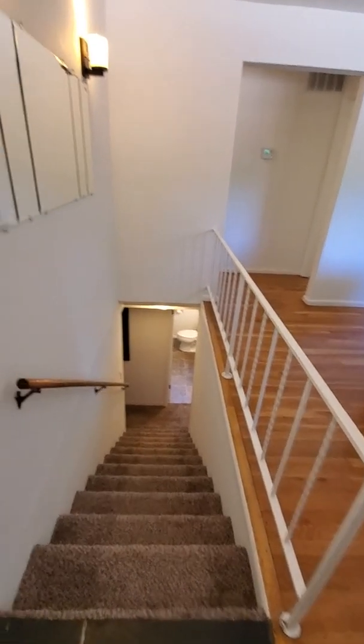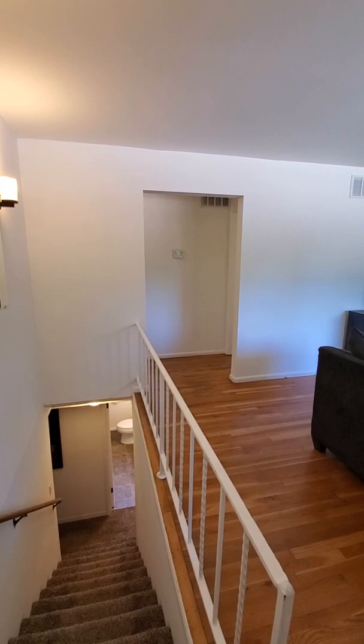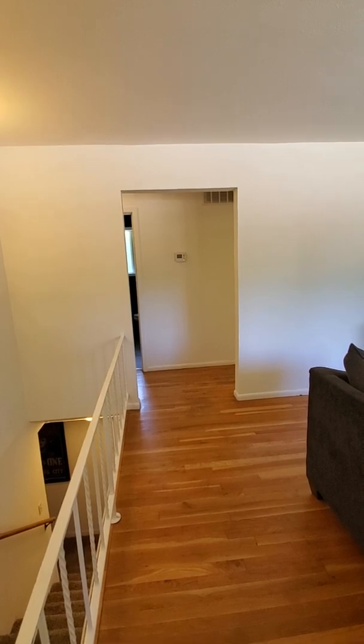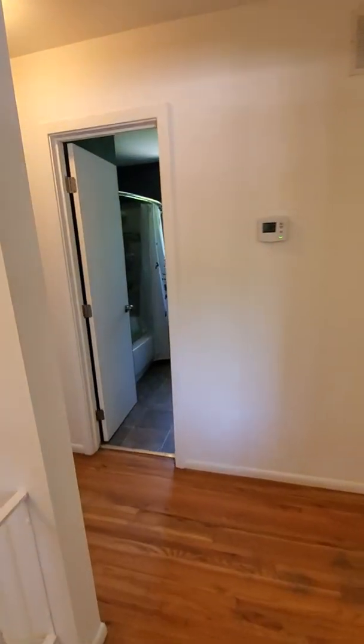Immediately to my left, there is a little coat closet. And then you can see there's a hallway up here. To the right through this hallway upstairs is the kitchen, dining room, and access to the garage and the backyard. And then to the left, 2 bedrooms and a bathroom. So I'm going to start up here by turning left.